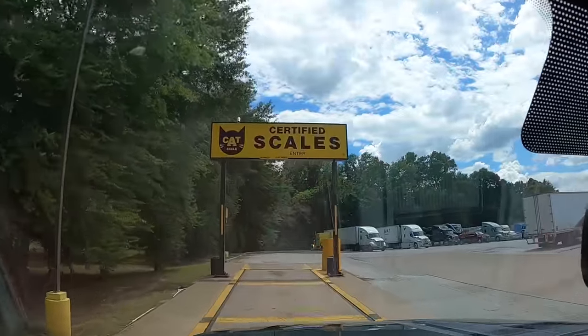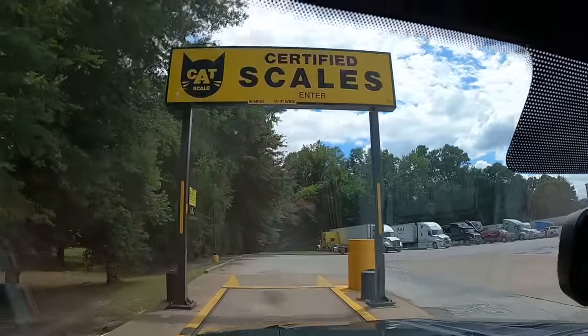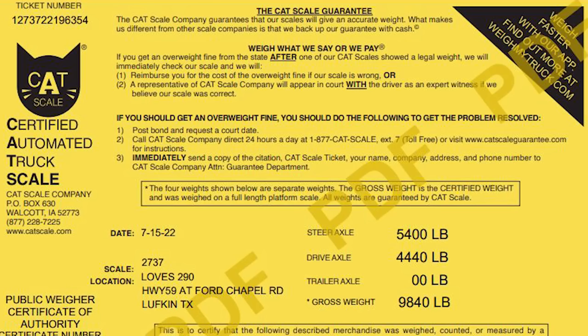We're about to see how much this truck weighs full of fuel and all of our passengers. So here's the scale slip for the F-350 with all of our passengers and a full tank of fuel. So the steer axle has a weight of 5,400 pounds. The drive axle has a weight of 4,440 pounds for a total weight of 9,840 pounds. Now we're gonna get the F-450 and do the same thing with three passengers and a full tank of fuel.